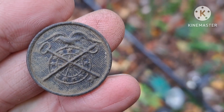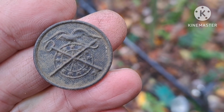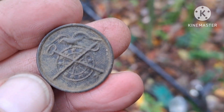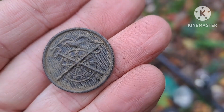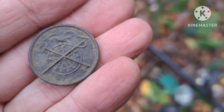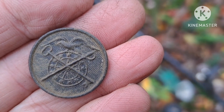Well, a friend of mine, Butch Hamstra, contacted me and told me this is a World War I quartermaster collar pin, or collar badge, whatever you want to call it. Cool. That along with the World War I button that I found. I found two military items out here now, besides the Civil War stuff.